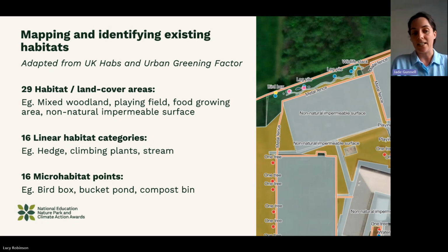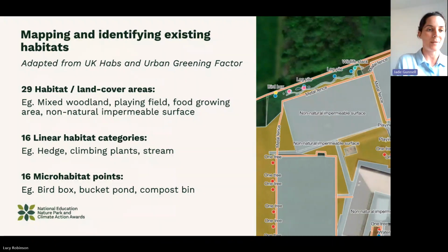We also produced a list of 16 what we call microhabitat points, and these are the types of features you'd expect in domestic wildlife gardens or in school settings, the relatively easy ways that people can put a little intervention in for nature, like a bird box or a compost bin. Next slide, please.